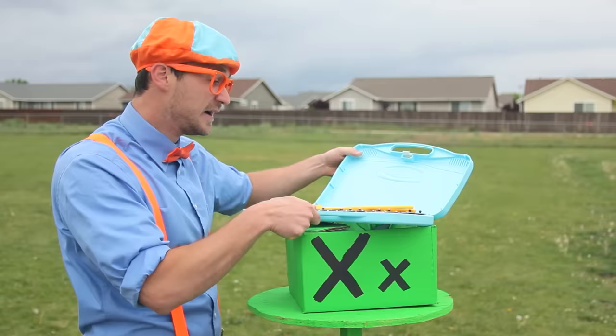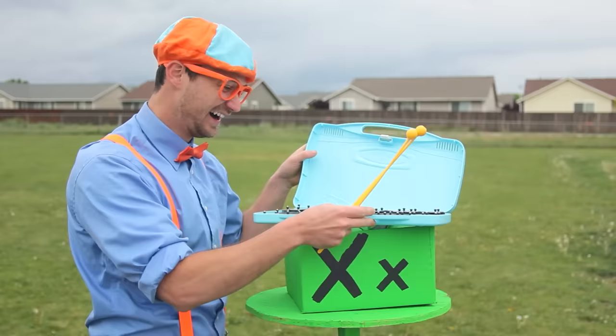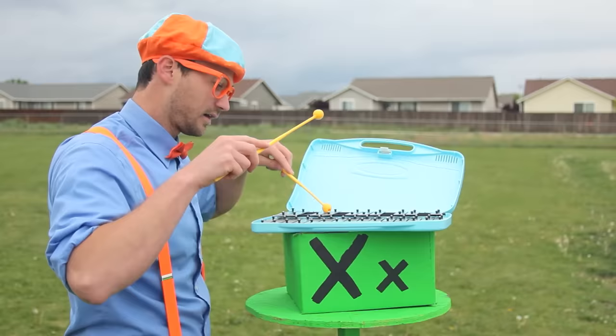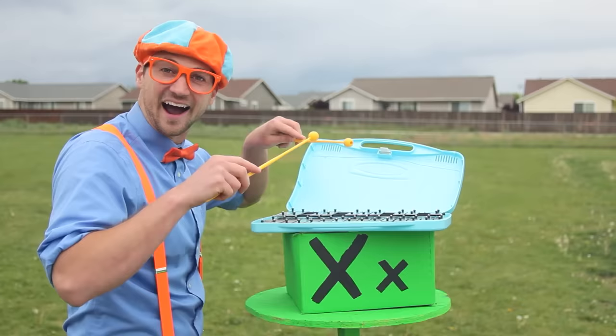This is a xylophone. Listen. Okay, I'll play it for you. I'm pretty good.